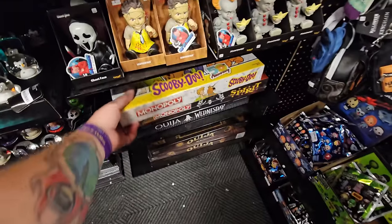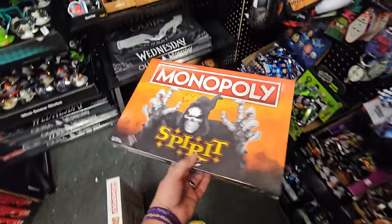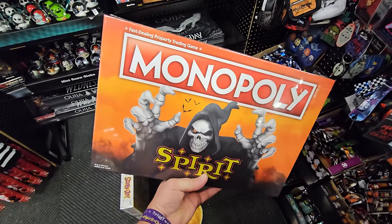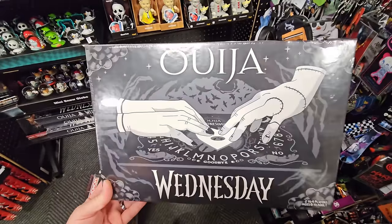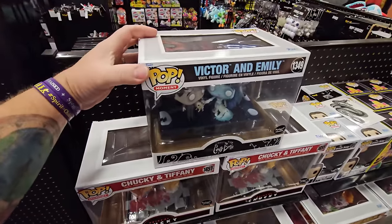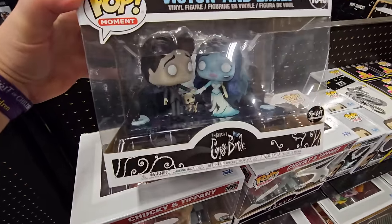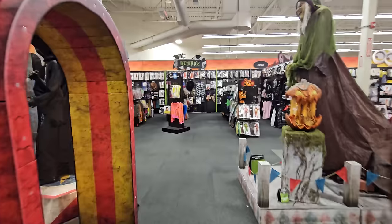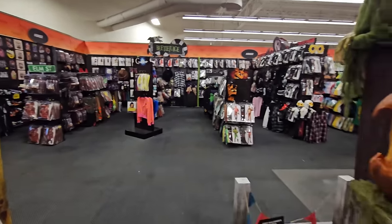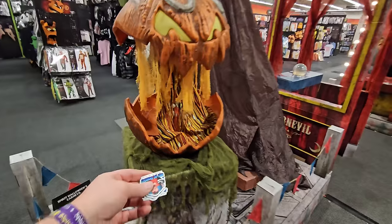Look at this, we've got the Scooby-Doo Monopoly, the Spirit Halloween Monopoly. This one was really difficult to find last year. And the Wednesday Ouija board, no thank you. Oh, check this out. Have I seen the Victor and Emily Corpse Bride Pops? That is pretty cool. All right, let's take one journey over here quick. Wait a minute, let's back up. Let's put a couple of stickers right here with Gordo.